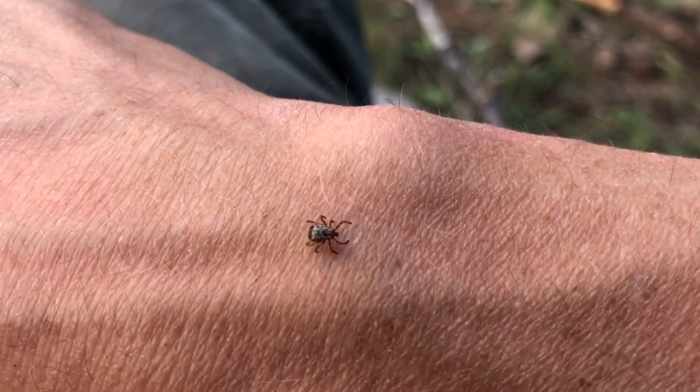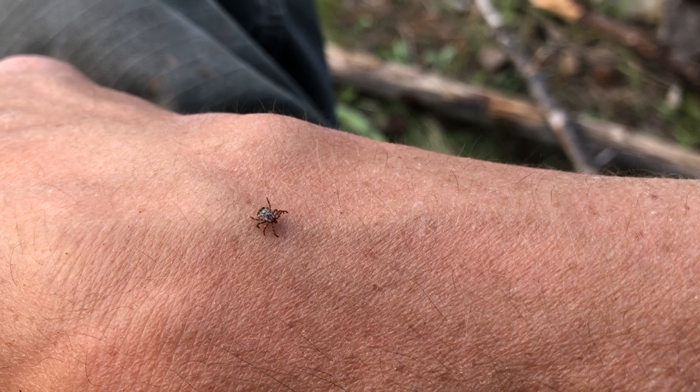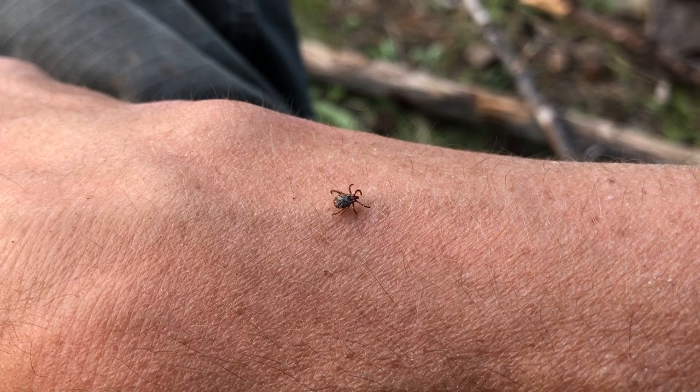Here I found Junior crawling up on my head, trying to find some blood and make me sick. It's just about the end of the season. Usually by June, they're pretty much gone.